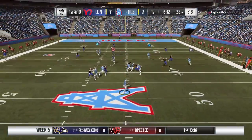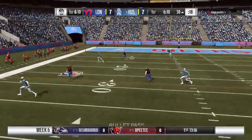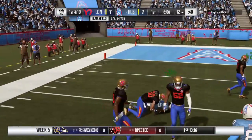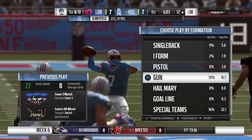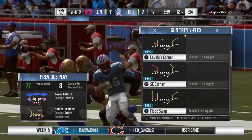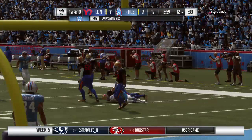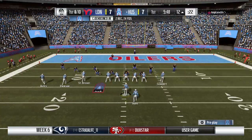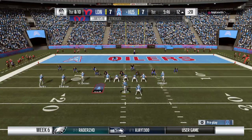On 1st and 10, Mayfield. Looking left sideline is complete. And he gets this one inside the 15, just a yard or 2 shy of the 10. A very solid gain of 27. This will be their first trip to the red zone. It's 1st and 10 from the 12. Lucky 56.